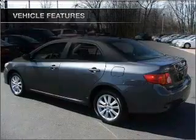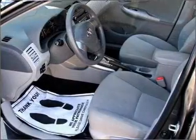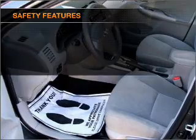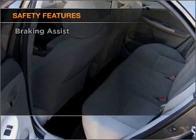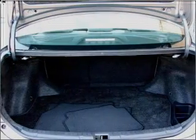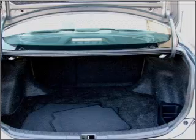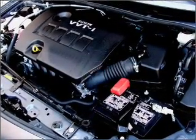amazing vehicle. Air conditioning, power steering, power mirrors, and AM/FM stereo with a CD player. If safety is a high priority, rest assured knowing that these top safety components are included. Front ventilated disc brakes, passenger airbag, side airbag, curtain head airbags, stability control, daytime running lights. Call today to schedule a test drive.